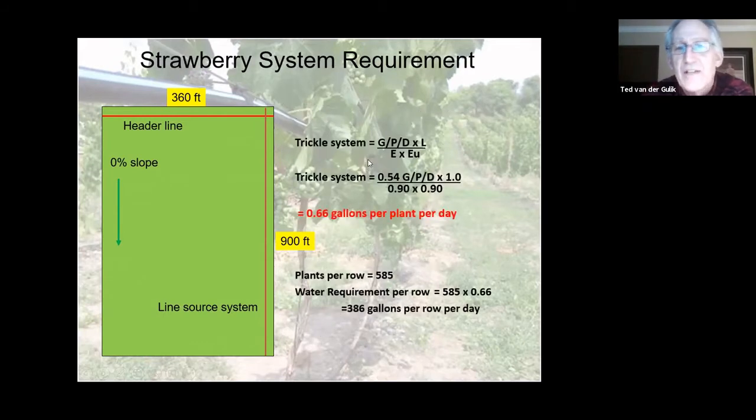The drip system has to supply a bit more than that because we need to take into account leaching efficiencies and uniformity. Leaching in Nova Scotia, you guys get enough precip over the wintertime. We don't have to worry about that. So the factor is 1, but the efficiency of the drip system is 0.9. Emission uniformity we're desiring is 0.9. So that moves the total water requirement up to 0.66 gallons per plant per day.